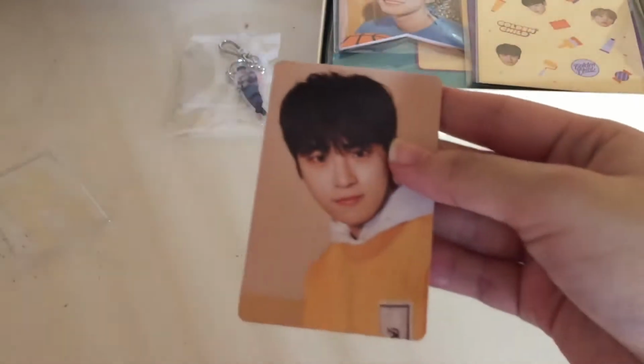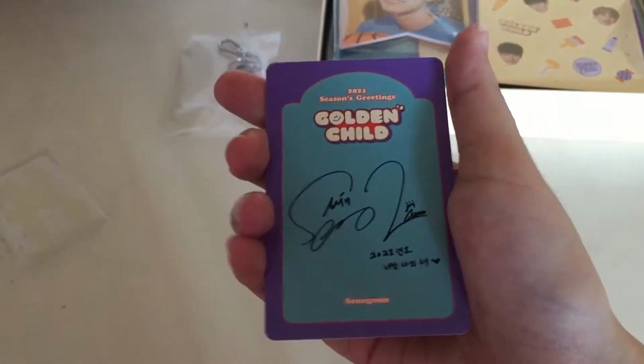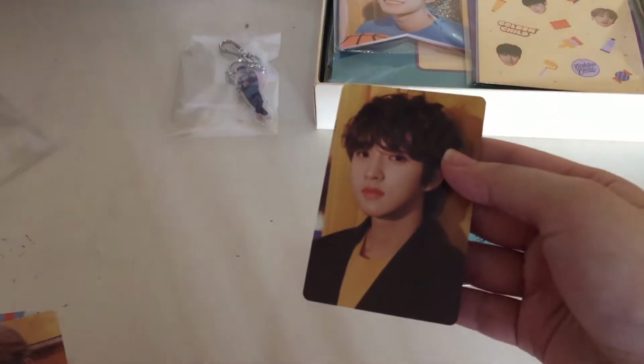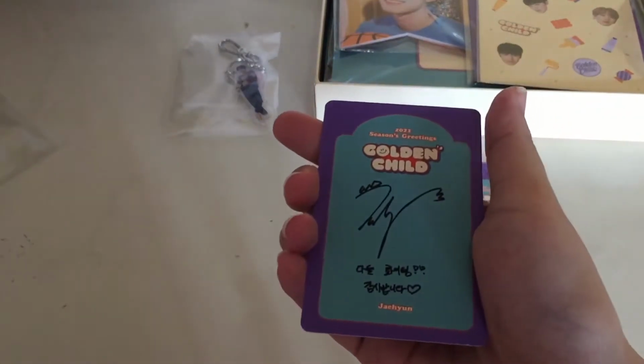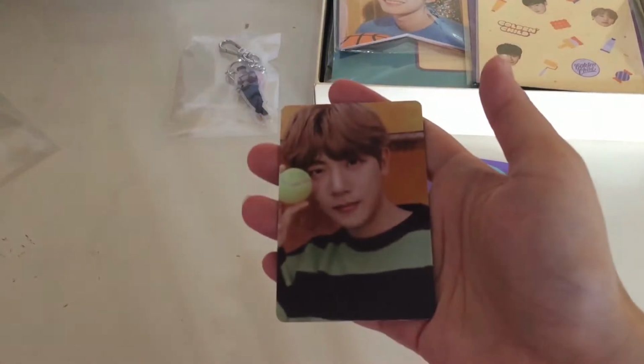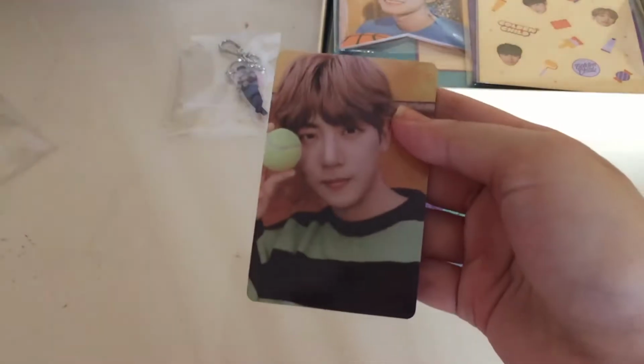All of a sudden it's getting dark-ish. What is up? I don't know why the light is being weird right now. Anyway, I turned on the light. So there's Jaehyun. Here's Jibeom. Wait, no, wait. There. Sorry about that.